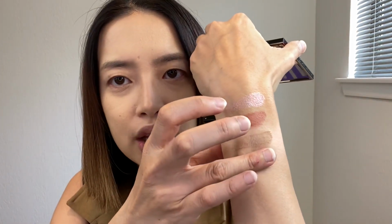I'm going to swatch it again. Typically the matte shades from these SUQQU quads blend very well, and I feel like that first swatch made it look like it was going to be not very smooth, but not the case once you go in again. With a brush or finger, whichever you prefer to put on your eye makeup, it should blend out really nicely. So moving on to the highlighter, it looks magnificent.